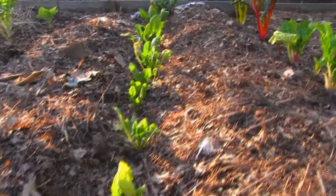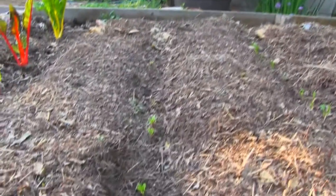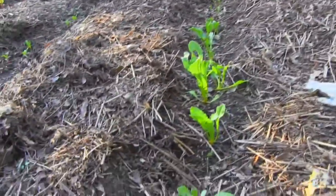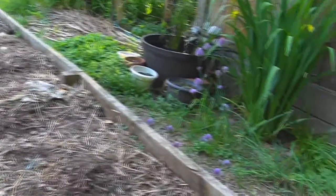This is a row of spinach, which is struggling a little, and Swiss chard, which I haven't harvested any of that yet, but some of those plants are doing pretty well. And then this is another row of much younger Swiss chard coming in, and likewise a row of spinach. I think that's spinach that's coming in. And then we've got 2 rows here of carrots, and the first planting did not come up at all. So I did just another planting this week, so maybe they'll come up.